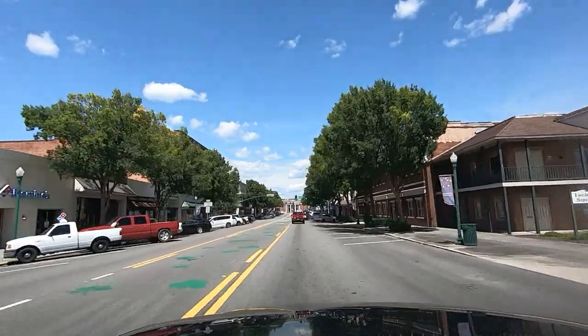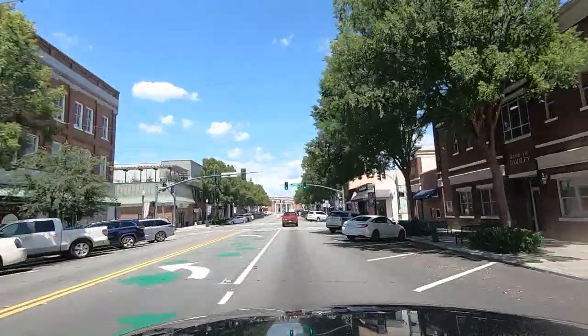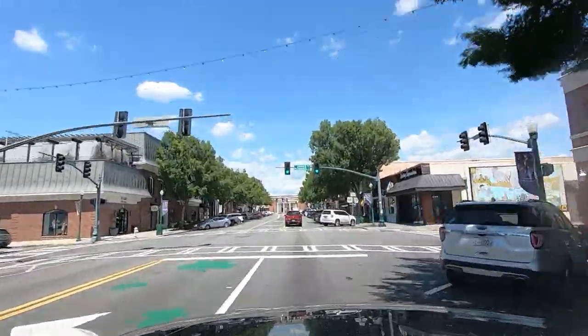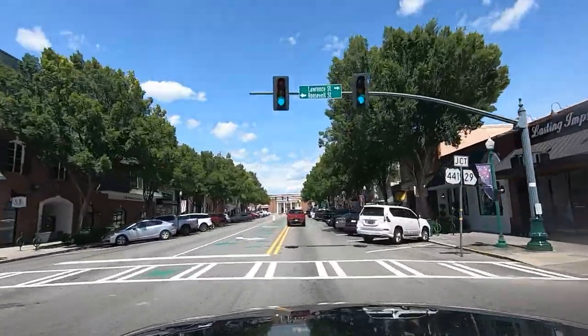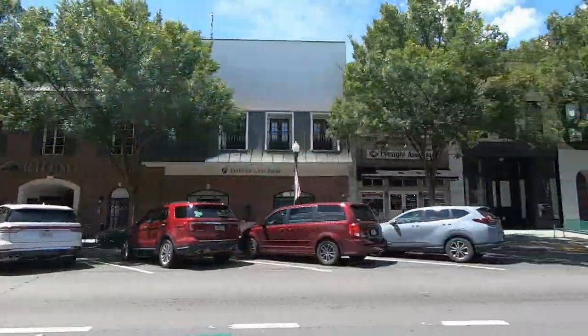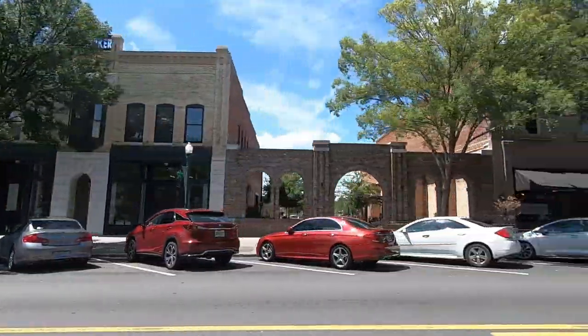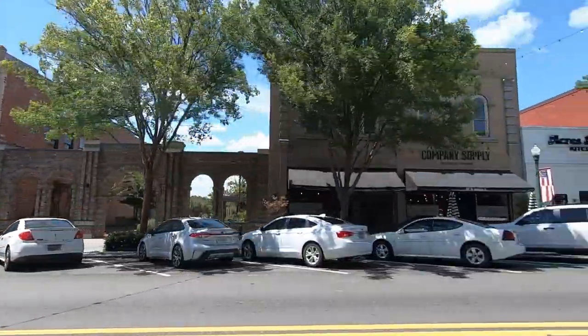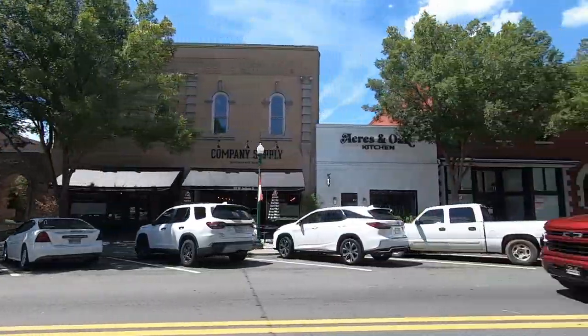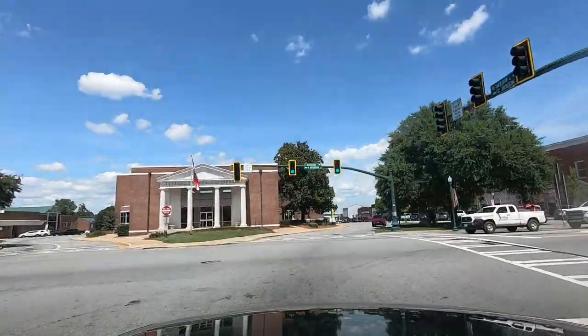Jackson Square. This is all changed. Some other little shops. It's a cute little downtown, isn't it? Yes, it is. Kind of reminds me of Thomasville a little bit. Yeah, it does. There used to be a McClellan's dime store right here on the corner, and the building right across on the left was the Belk Matthews store.